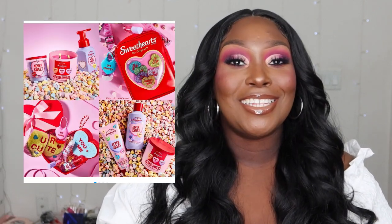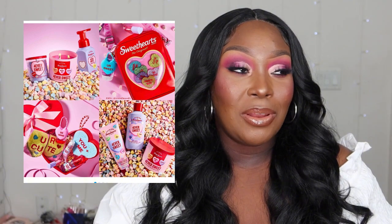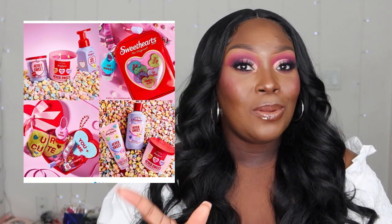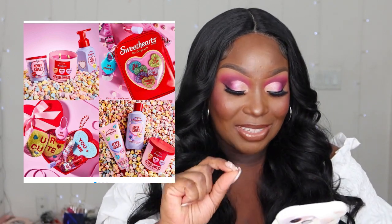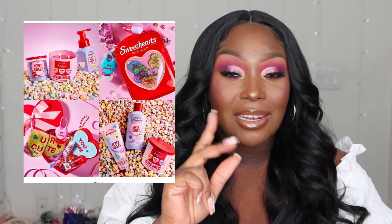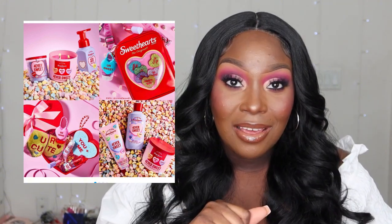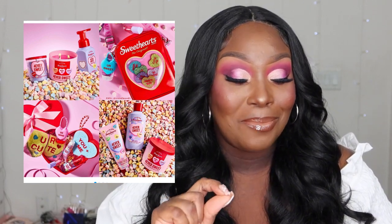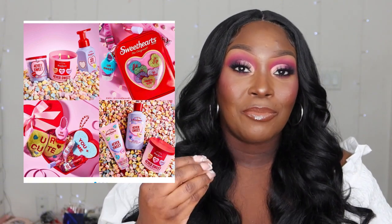Okay, this is the new collection from Bath and Body Works. I have been holding back so bad to go to Bath and Body Works, because not only did they drop this one, but they also dropped, I forgot the name of it because I don't even have it saved in my playlist, the new fragrance line. Yeah, they did a part 2, and this time they came with the body wash and the perfumes to go with the actual body mist. I have not smelled either one of these collections because I'm really holding back.